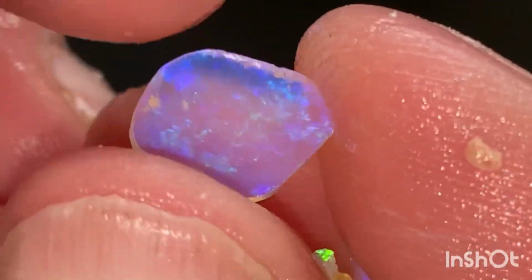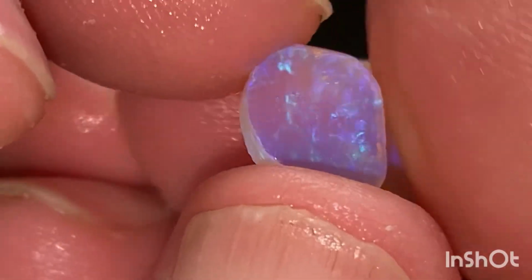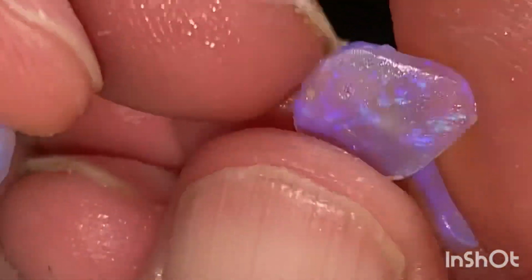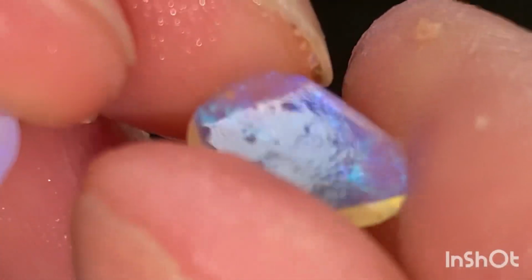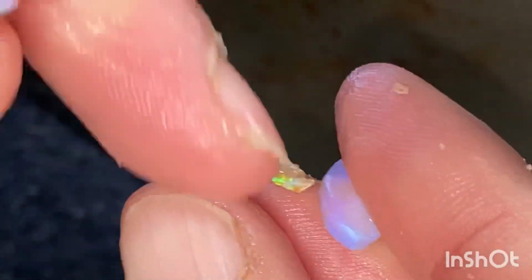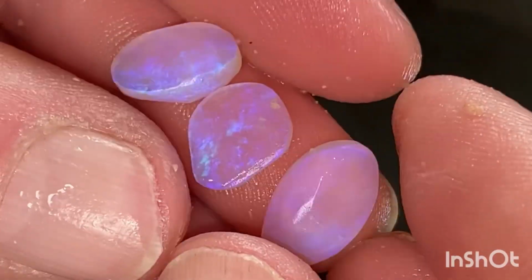That piece is quite nice. That'll be the bottom. I'll stick that end down, and that last bit of sand should come out of the face when I cut it. So yeah, I was hoping it was a bit brighter, but them's the breaks.